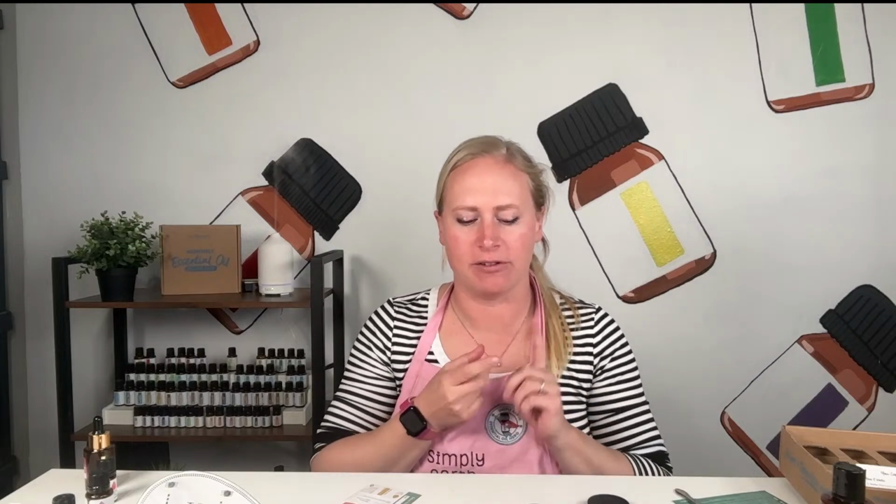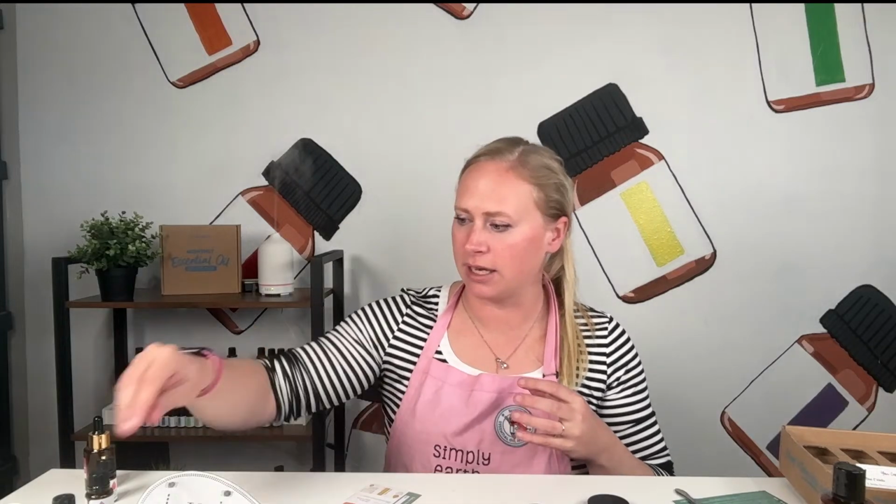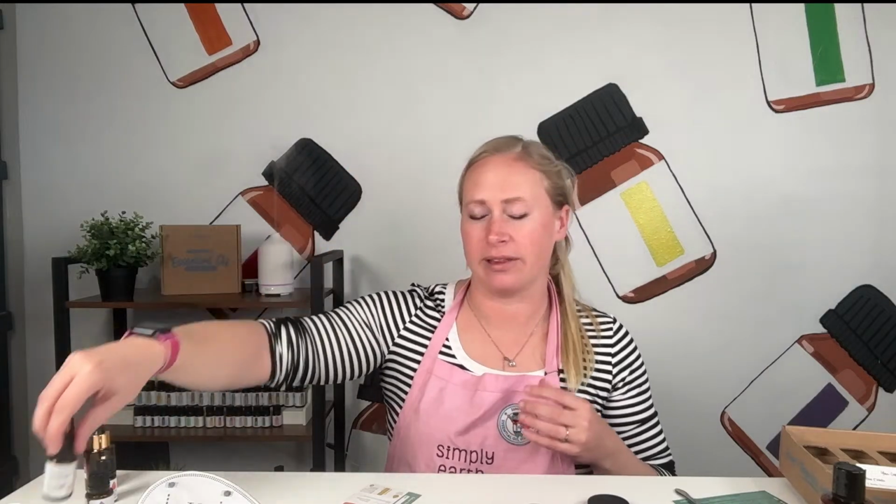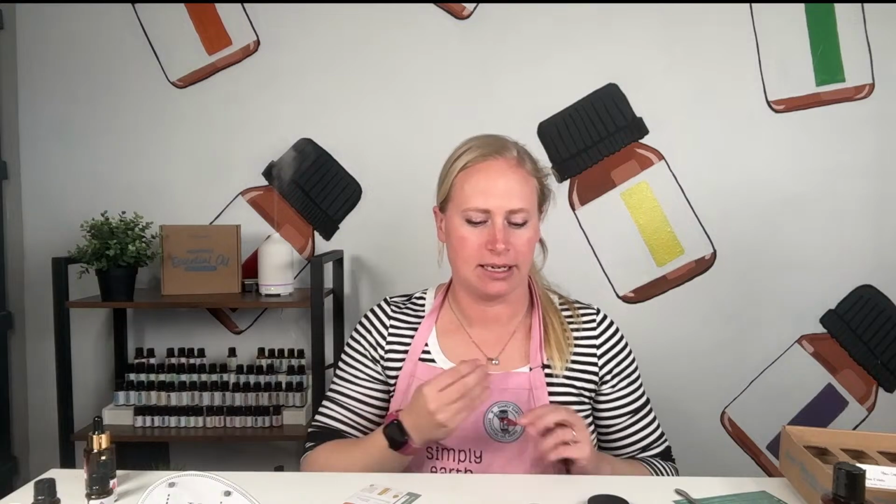So using lavender and almond oil in this facial cleanser is going to make it really gentle and soothing to the skin. If you have very oily or acne prone skin, you could try putting a drop of clear skin in or lemon in its place to help support clearer skin.